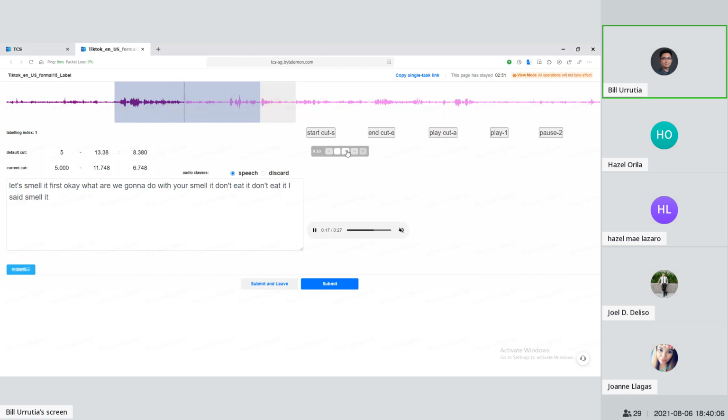I can't hear it, so I'm gonna try to use this tool over here. Playback speed though, guys, by the way. So lagay ko lang siya sa 0.5, and then I'm going to increase the volume here.